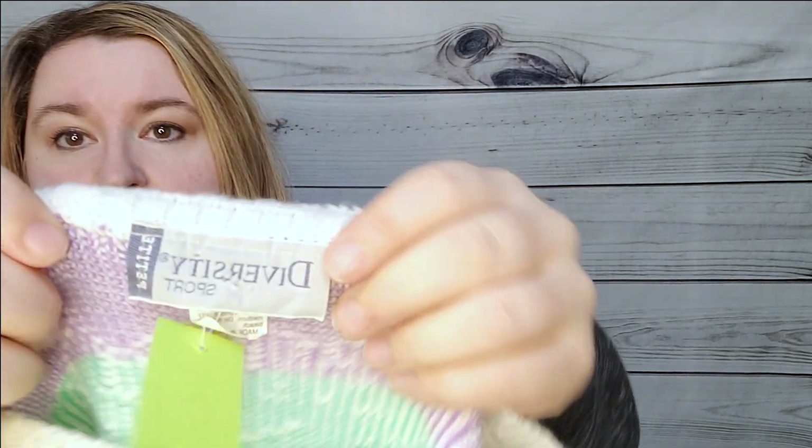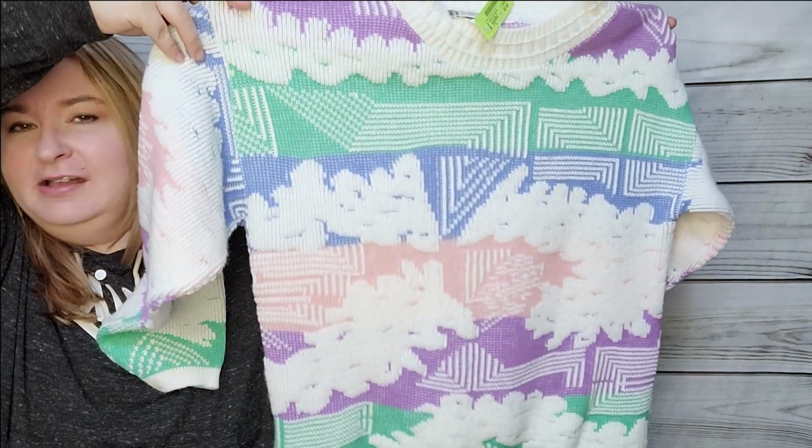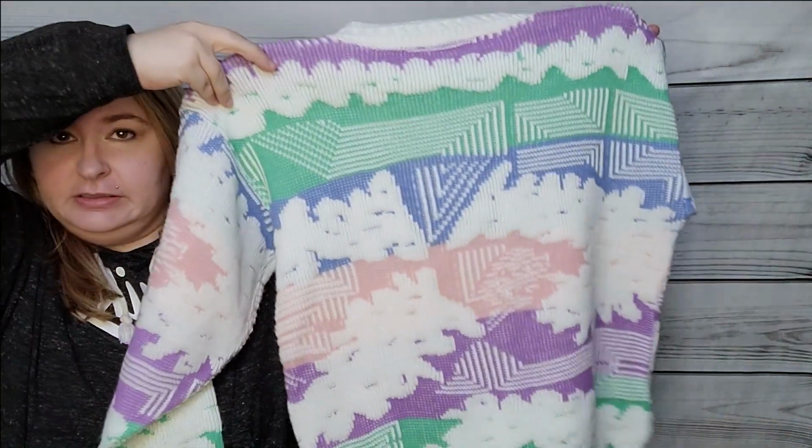So first up, I have this vintage sweater, and I'm gonna have to keep it outside because it's very heavily perfumed smelling. But I thought the colors were great. Good pattern on it. This I paid full price, about $6.